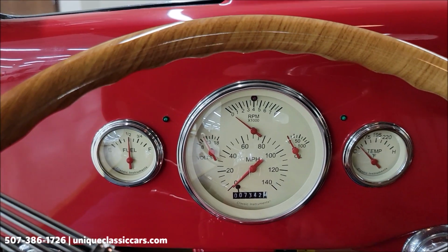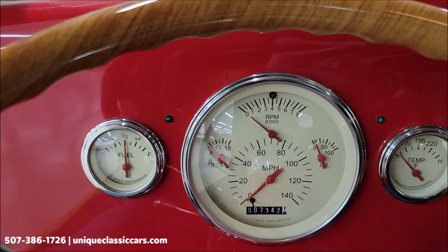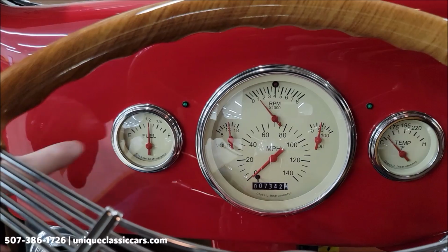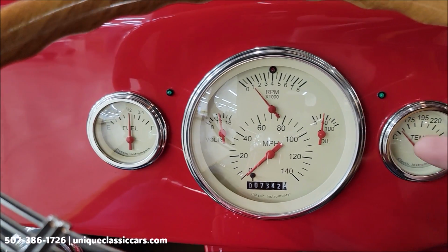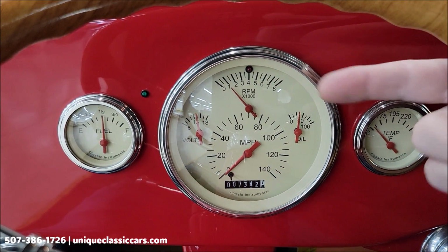Let's go ahead and fire it up. Again, LS2 power. And you can see all the gauges are working. Fuel gauge came up, voltmeter. That was a cold start. I wouldn't expect temp to be up. See the tack on the top.